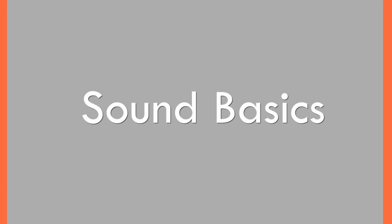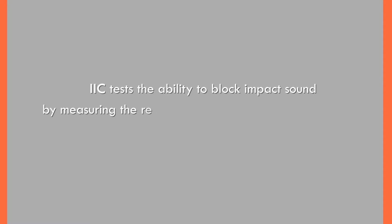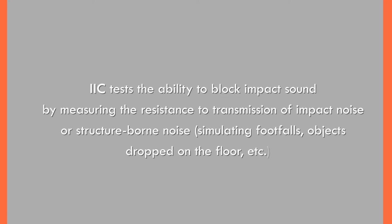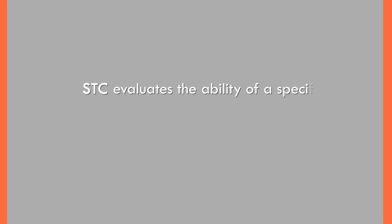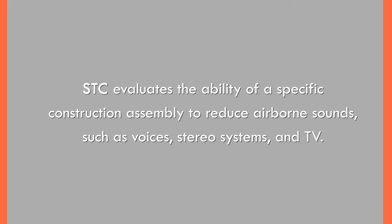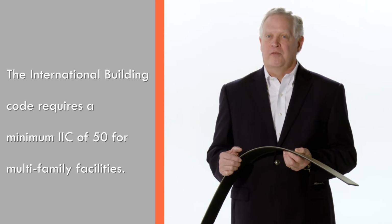There are 2 common acoustical testing requirements used in multifamily buildings: IIC, or Impact Insulation Class, and Sound Transmission Class, which is STC. IIC tests the ability to block impact sound by measuring the resistance to transmission of impact noise or structure-borne noise, simulating footfalls, objects dropped on the floor, etc. STC evaluates the ability of a specific construction assembly to reduce airborne sounds such as voices, stereo systems, and TVs. The International Building Code requires a minimum IIC of 50 for multifamily facilities.